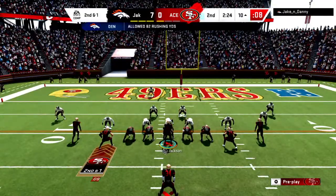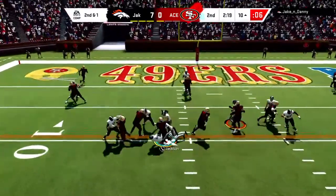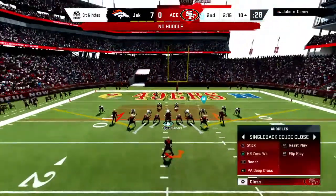8-time Pro Bowler. Coming up to the line, and they will need to run another play here before the 2-minute warning. On 2nd down, it's Jackson. And he'll get this one down to about the 10-yard line.